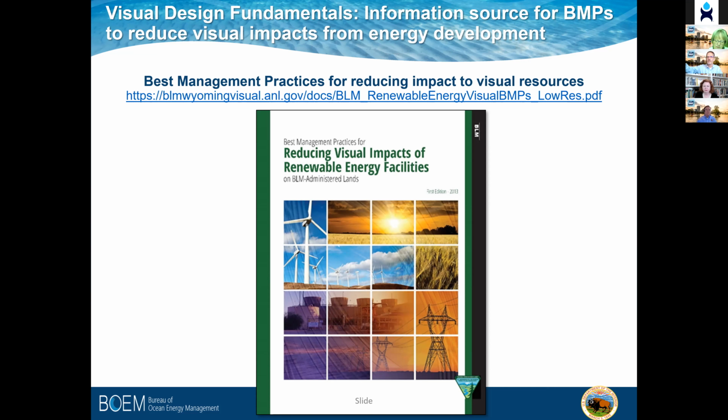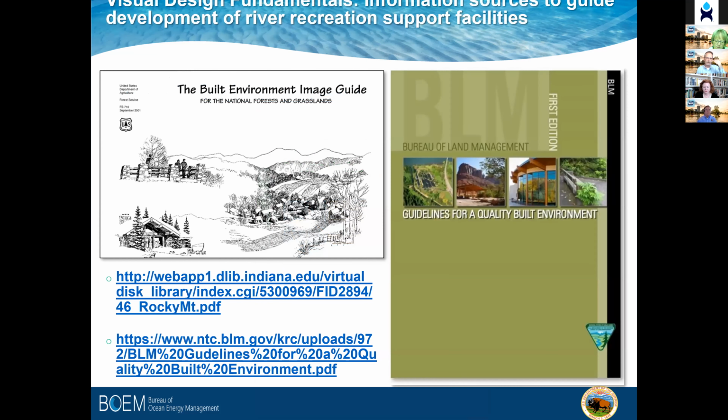And on the far right is documents, which is an exhaustive library of information. This is the top one in that pull down. It's a 350-page list of different BMPs, each with a one-page explanation. It's a great resource, well underutilized, and I encourage everybody on the phone to access it.